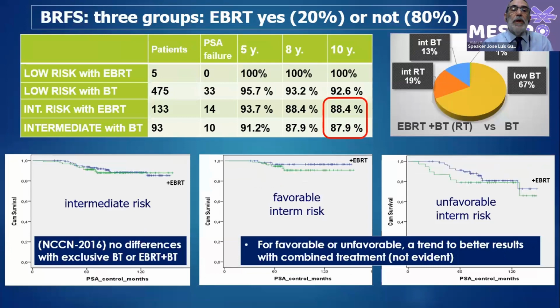When we decide whether or not to use external radiation, in low risk of course we do not use it, except in a few cases for different reasons, but in intermediate risk we have seen that it's not really a very big difference. Maybe a trend in combined treatment in unfavorable, but it's not really evident. So looking only at external radiation is not enough.